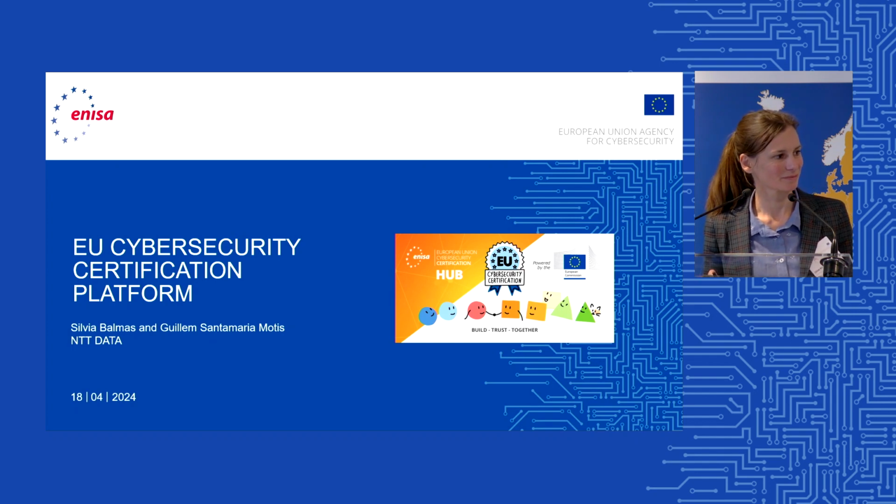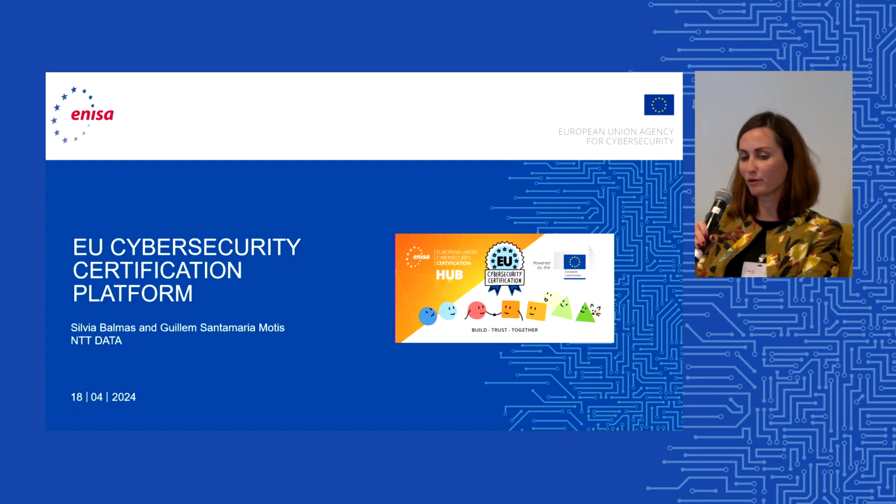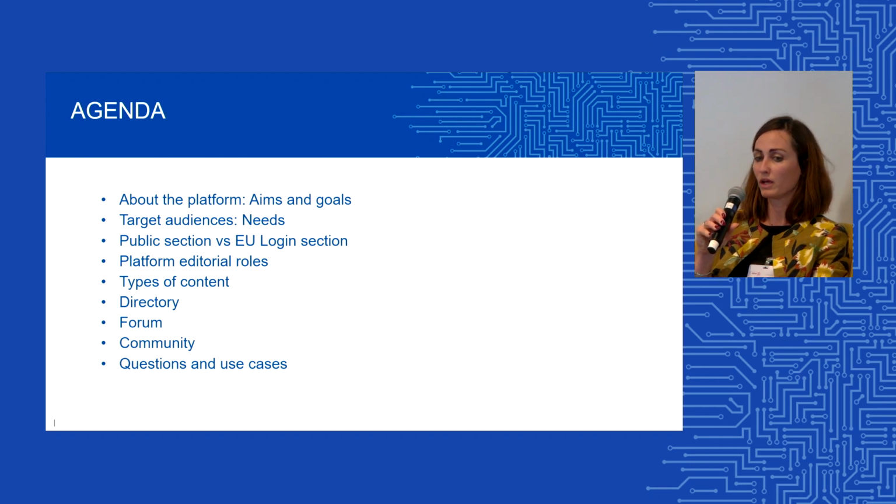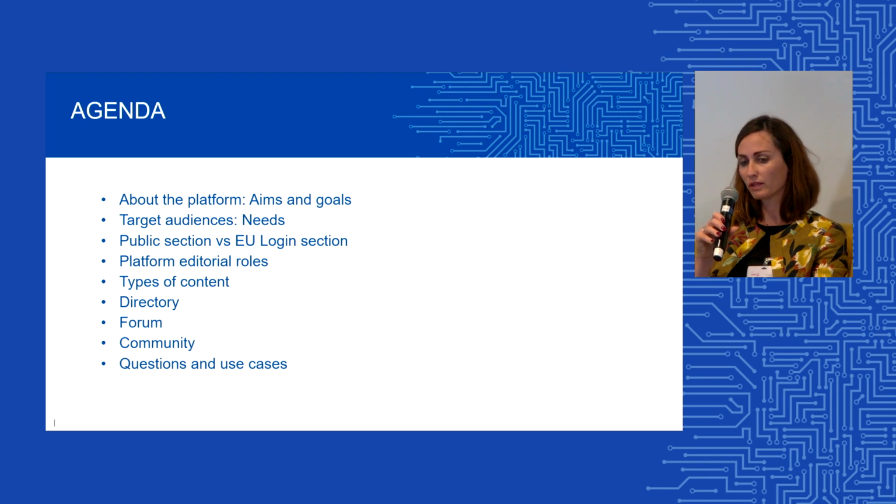So I have a couple of slides to show the visual look of the platform, so you can understand it more closely. Basically, we will talk about the aims and goals of the platform, the needs it was meant to fulfill after we had initial talks with the target audiences. We will show two different phases of the platform, the public phase and the one you access by login. Then we will talk about the platform editorial roles, the different types of content, and the sections that will be more interesting for the public, such as the directory, the forum, and the community.